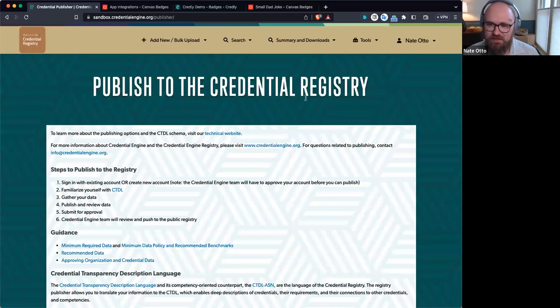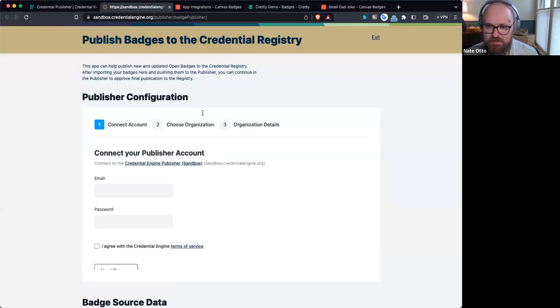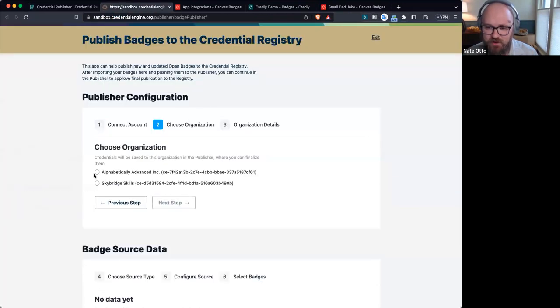So as I mentioned, the tool is integrated with the Credential Registry publication system. So I'm here in the sandbox environment of the publisher. I'm signed into my account. And within the tools menu, I can see an option here for the badge publisher. So I'll go ahead and select that. It opens in a new window. And because I'm already signed into my account in the publisher, I was immediately authenticated here within the badge publisher tool.